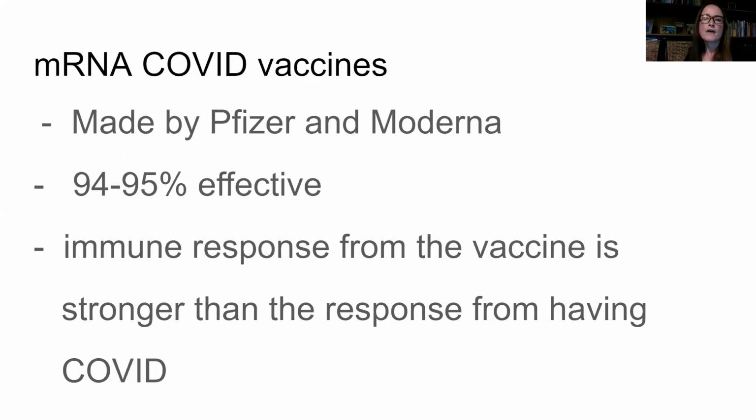So the mRNA COVID vaccines that we're talking about are made by Pfizer and Moderna. The studies have shown that they're very effective, in the range of 94 to 95% effective. And in fact, the immune response that we get from the vaccine is actually stronger than the response from having COVID infection itself.